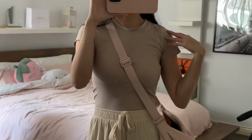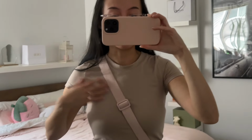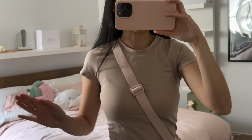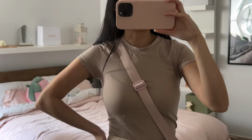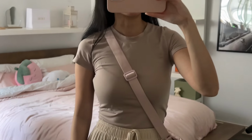I think it's a great basic. I don't really shop at Aritzia, but I love this shirt because it just fits so nicely, shapes you so nicely, makes you look super flattering, and it's comfortable. You can wear it every day and just to run your errands.